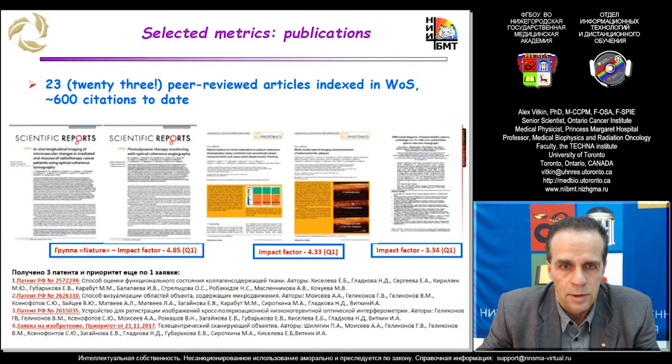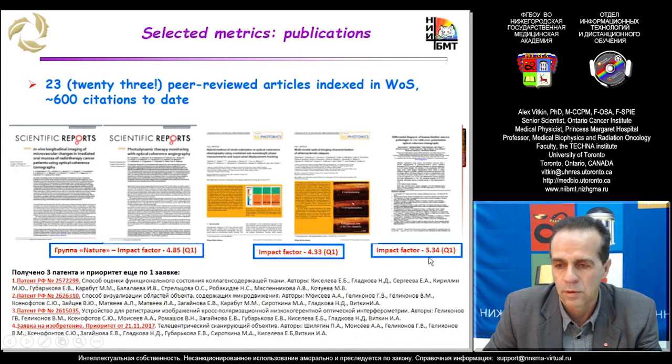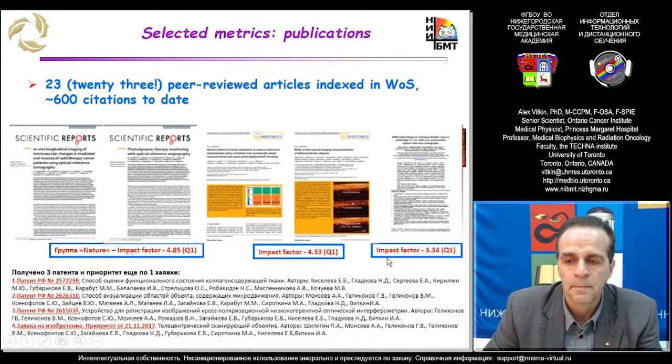One or two slides on some metrics of success of our grant. So, publications. Over the 5 years, we've published 23 papers in respected, peer-reviewed journals, indexed on the Web of Science. That's been cited about 600 times so far over these 5 years. The journals vary across the board, so here are some examples. Impact factors, for example Scientific Reports, range anywhere between about 5 to about 3, and some others as well.